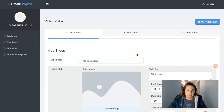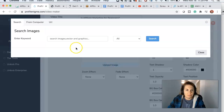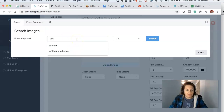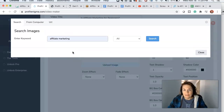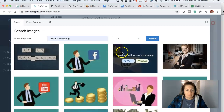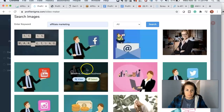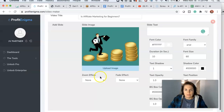So carrying on, I'm going to use the same text that I just used for the voiceover. Okay, so I've given it a title here. I'm going to choose Upload Image. I'm going to type in affiliate marketing and see what happens. We may need to go back to make money online. And here we go. So we've got a couple of images here. We'll choose this one. We'll select it.